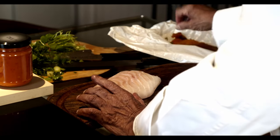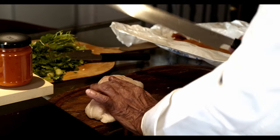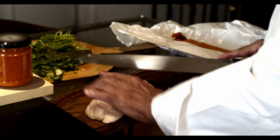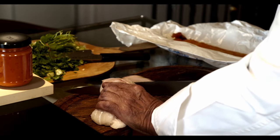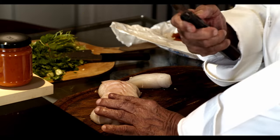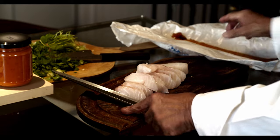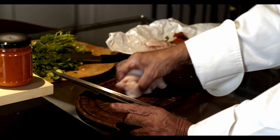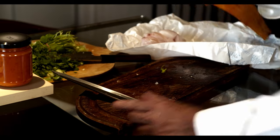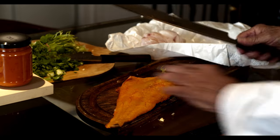This is fresh Atlantic cod, which the French call cabillaud. I'm going to cut it into slices like this. And for this, I'm using a honyaki knife. With this knife, you can slice sashimi paper thin. And then I'm going to add flavor to the fish dish.